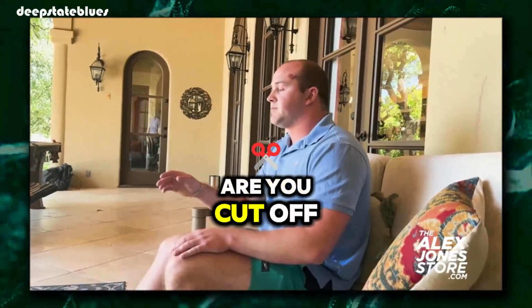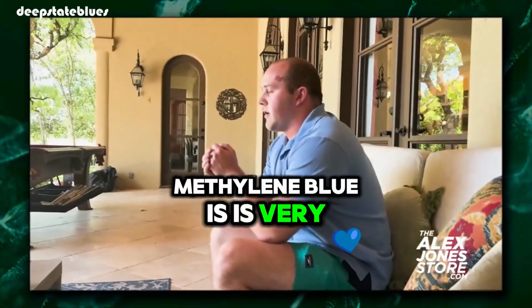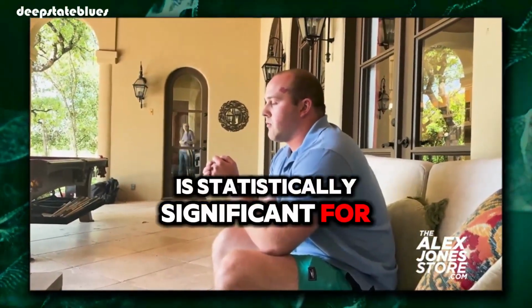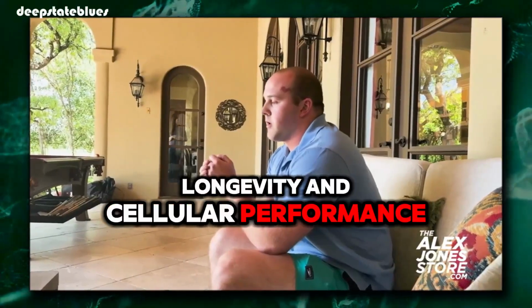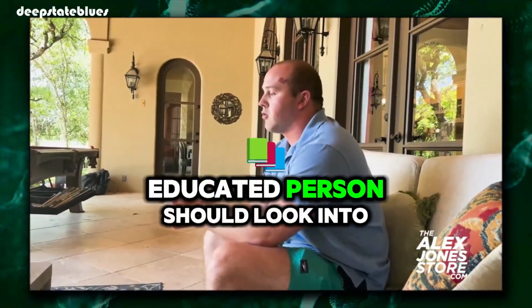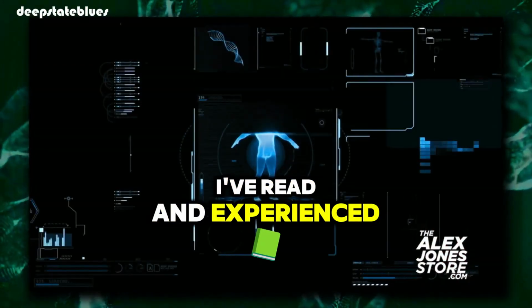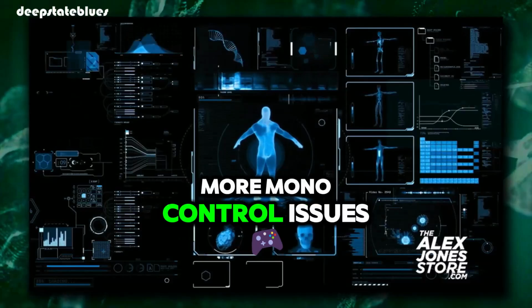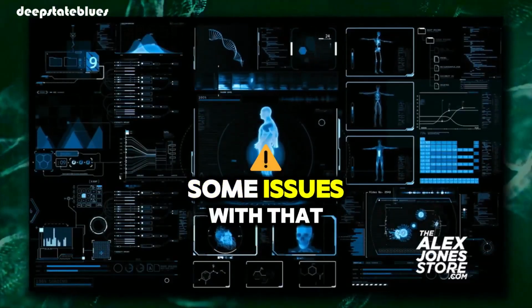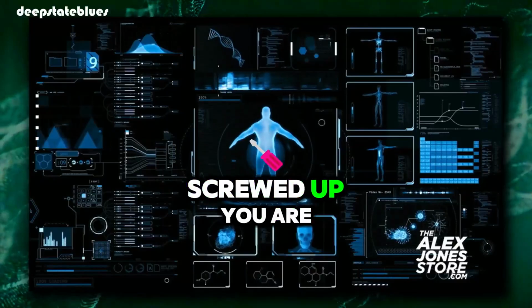Or if you cut off blood in somebody's carotid arteries, they blatantly die in 4 minutes. Methylene blue is statistically significant for longevity and cellular performance. And anything statistically significant is something that an educated person should look into to better their own life and health. I've read and experienced it myself that people that have more mitochondrial issues, I've had my genetics tested and I have some issues with that. You know, the more you feel it, it means the more screwed up you are.